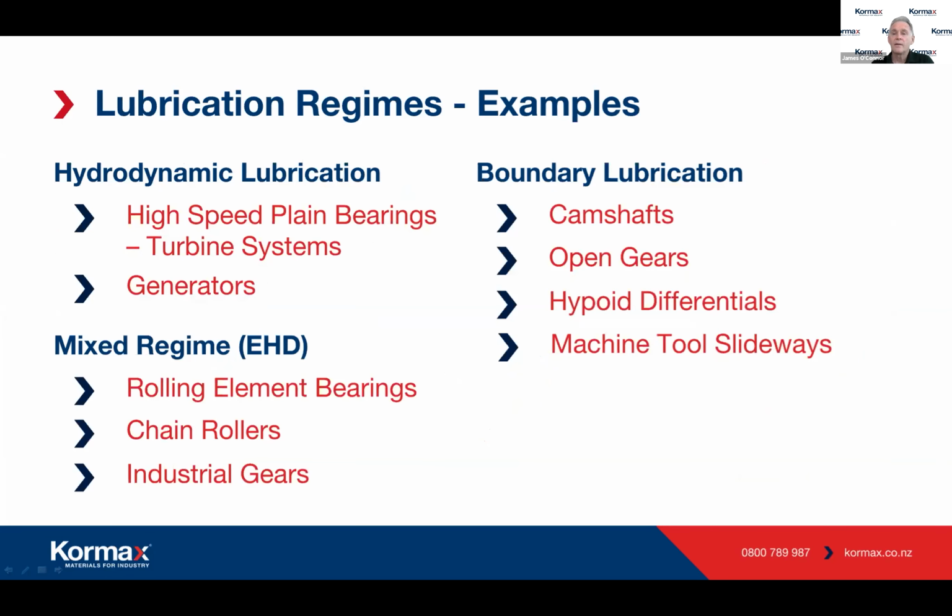James, on this one, is there an even easier way to categorize those three? Yes, certainly. With hydrodynamic lubrication, we are talking about a situation where we have high speeds and low loads. Boundary lubrication is the total opposite, where we've got very slow speeds and high loads. And that pretty much sums up the two extremes between hydrodynamic and boundary. Great, thank you.